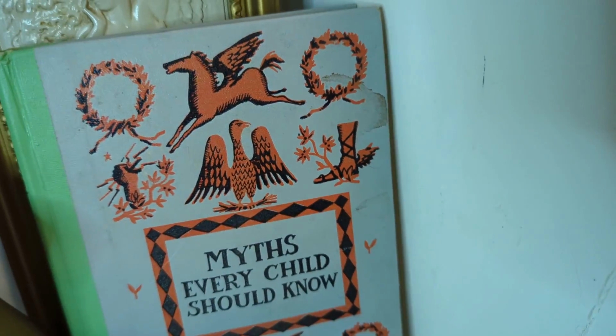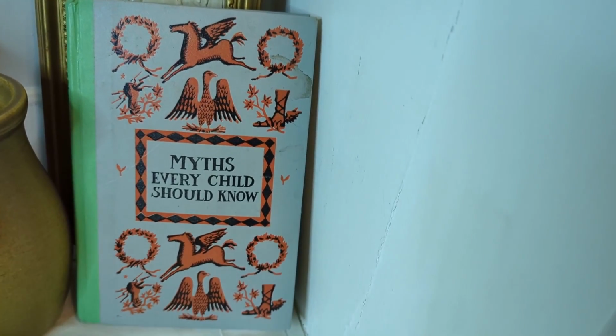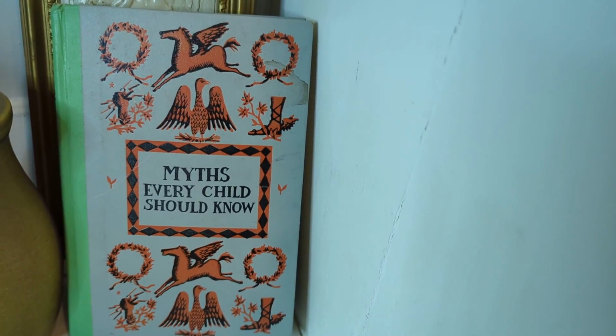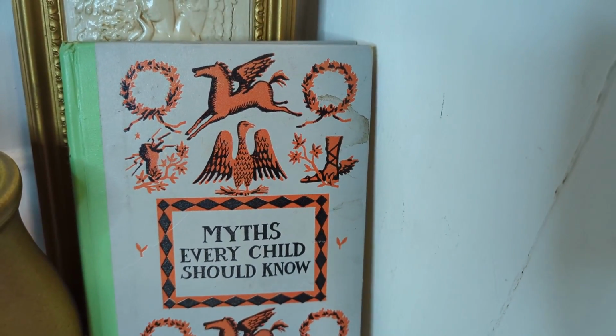I love this. I have to keep it. I'm sorry, guys. I just have to. I do have a collection of vintage and antique mythology books. So, yeah, I'd never seen this one before. Look at the cover. It's phenomenal. I am going to try to clean that up right there. Looks like coffee stain or something, maybe.